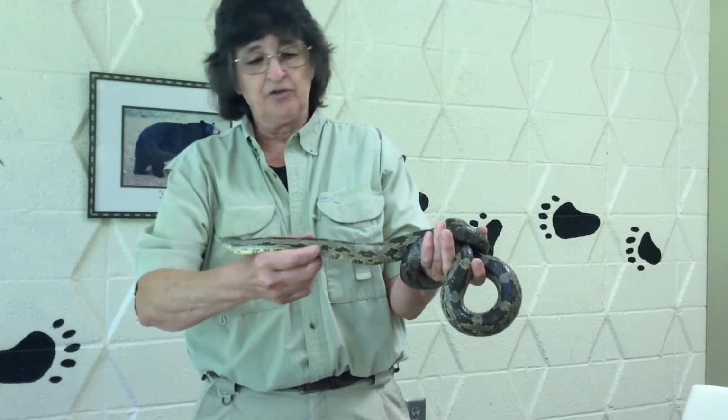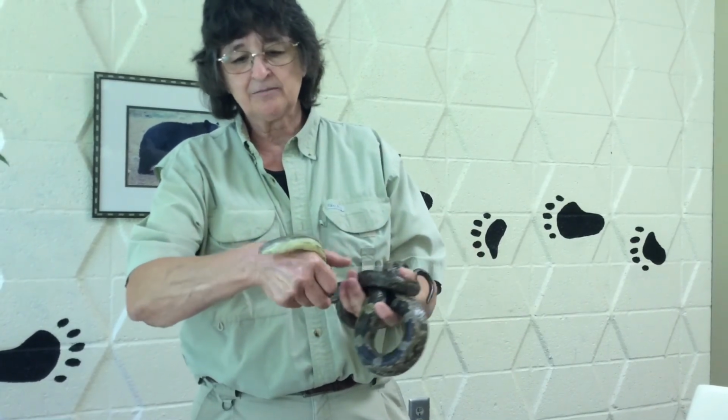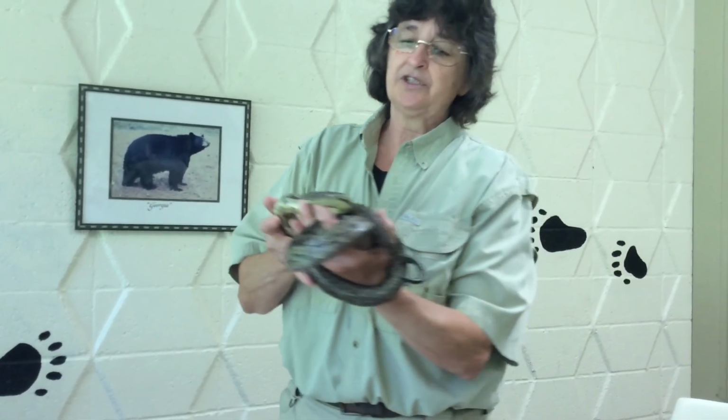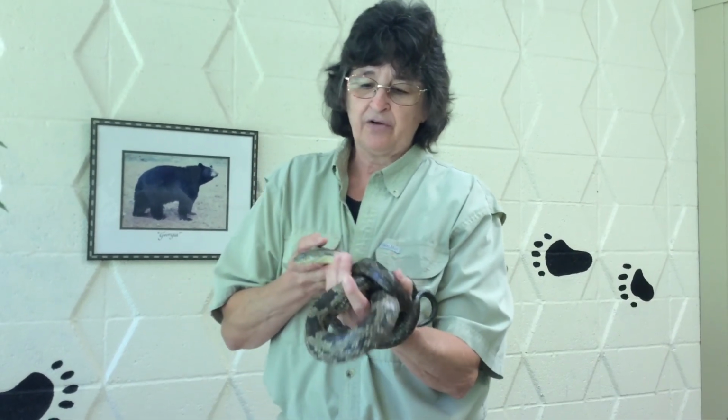So unique adaptations for a unique animal that we find here in this gorgeous blackwater swamp that we call the Okefenokee Swamp Park.